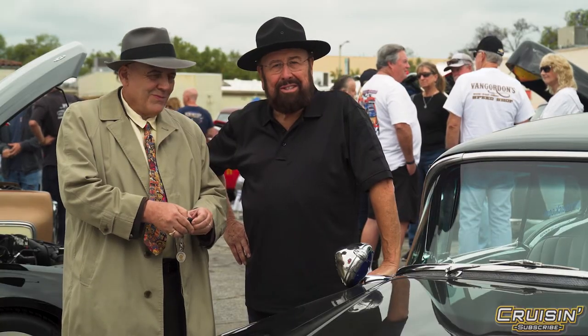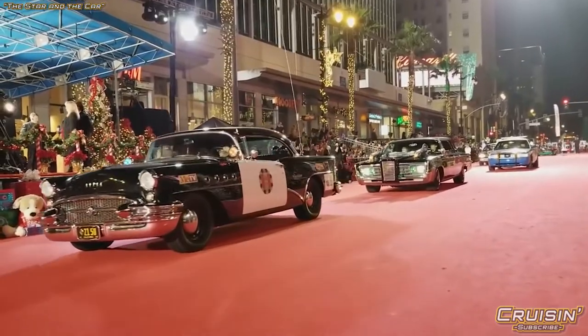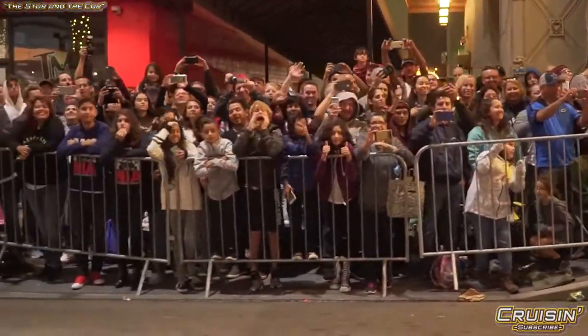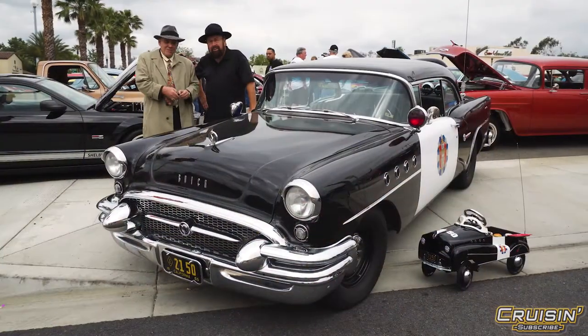He's got all the whistles and all the bells, folks. But I'll tell you, this car is used in many parades. We've been in the Hollywood Christmas Parade with this car every year. And it's just a real standout vehicle.